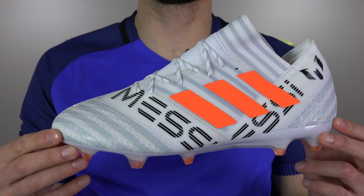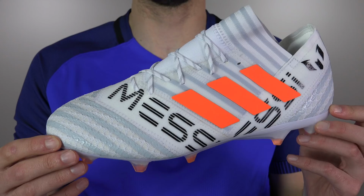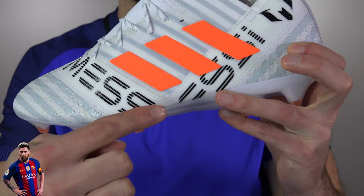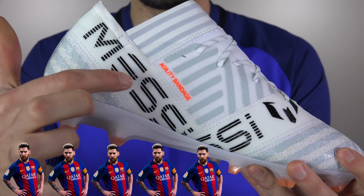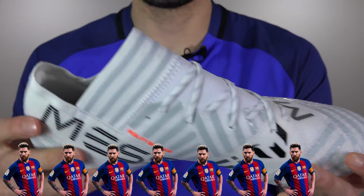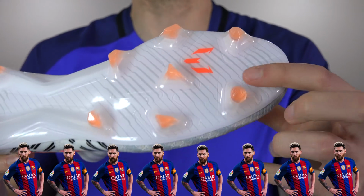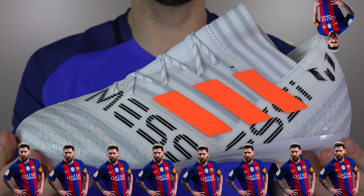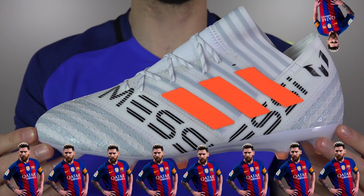This is Messi's current signature model in the latest colorway. How many times does it have his name or logo on the shoe? Let's find out. 1, 2, 3, 4, 5, 6, we're counting that, 7, 1 on the insole, 8, and then 1 on the bottom, making for a grand total of 9 times. So if you're ever wearing these and someone asks you whose shoe that is, don't even answer.